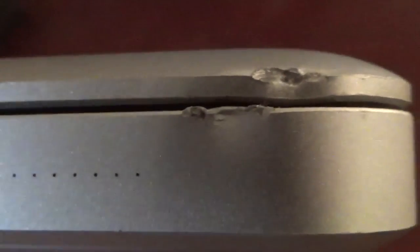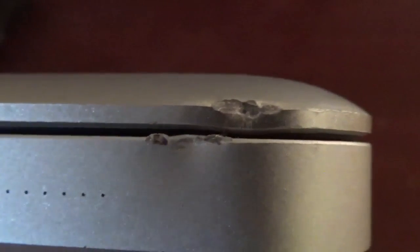Interesting thing about this, I don't know where that came from. It was there when the machine was shipped to me. Looked like it might have suffered a fall at one point, but that's all right.